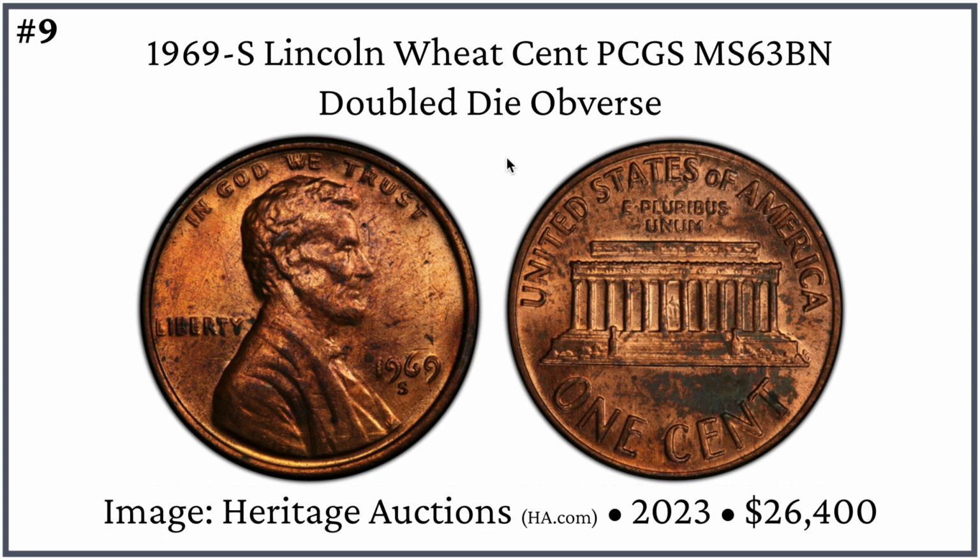Here's one of the classic varieties, sold for over $25,000, and there's been stories of kids finding these in their parents' pocket change. It's very clearly doubled, and you're seeing double, a 1969 San Francisco regular business strike coin. Probably got released into circulation, but didn't actually circulate because it's technically an unc coin. But it's like a seeing double.